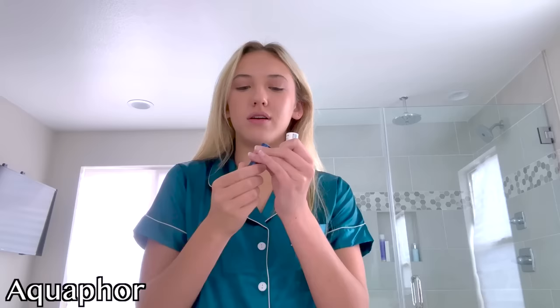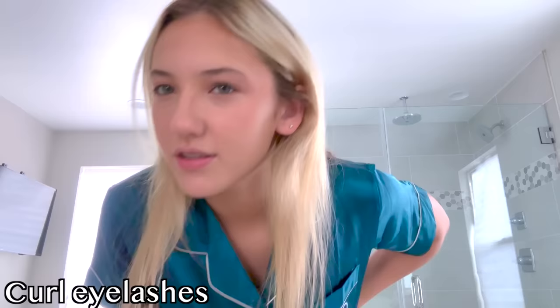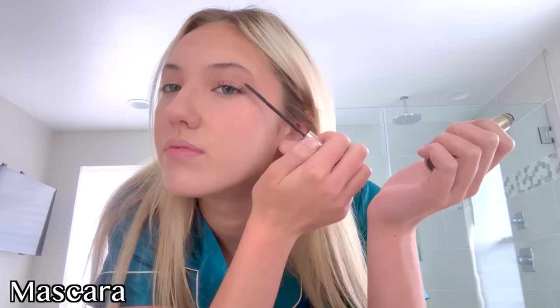Eyeshadow is done. I'm going to put on this chapstick, Aquaphor thing. Now I'm going to curl my eyelashes. Bombastic side eye. And there, that's how it looks. The mascara that I use is the telescopic mascara, but they're long and they look good. So then I just apply it to the ends. So that's what it looks like.